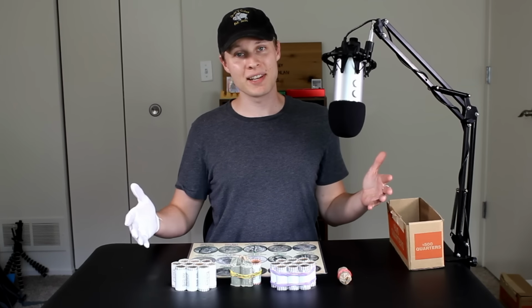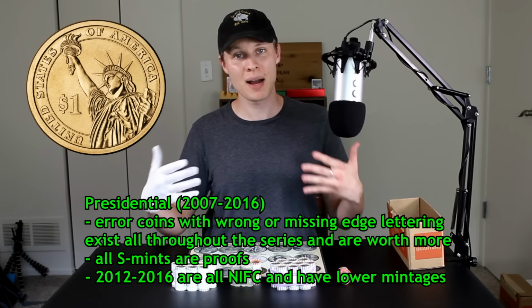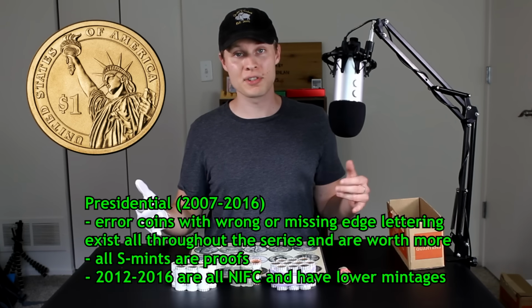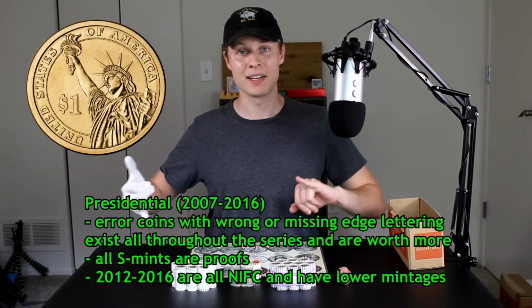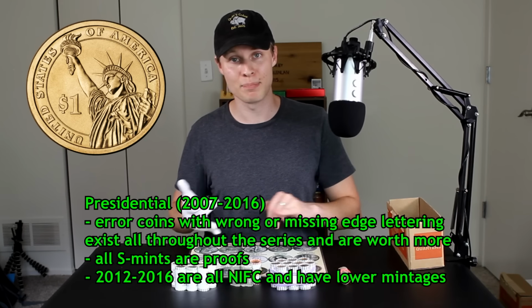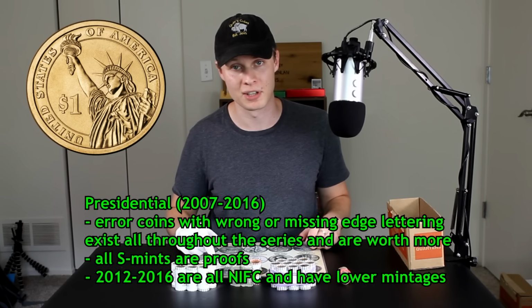Then from 2007 to 2016, they made what is known as the presidential dollars, and these are probably what you're used to seeing in circulation because there's quite a few of these. Once again, with these coins, all San Francisco mints are proof, and 2012 through 2016 are not intended for circulation, so you'll see a big drop off in the mintage figures on those particular coins. Those are the ones we're definitely going to be on the lookout for.